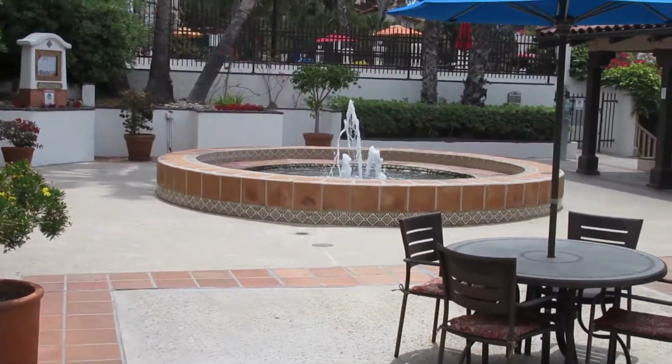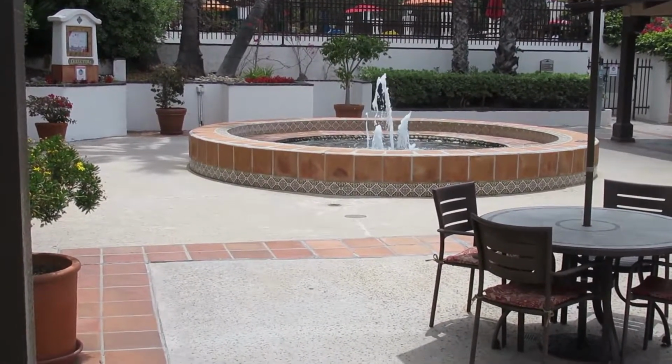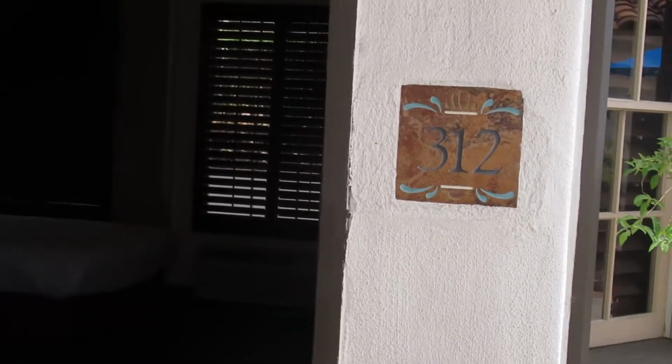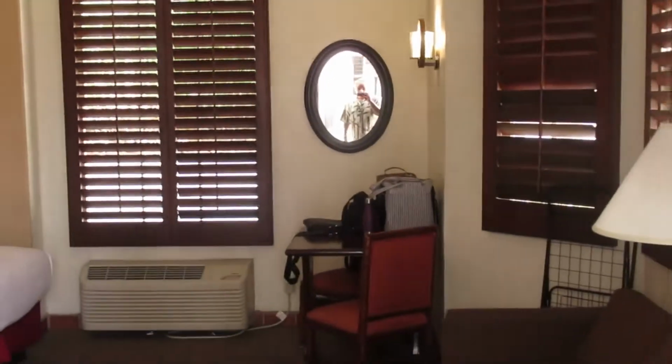Okay, we are at the Hacienda Hotel in San Diego. This is our fountain, and we have been put in room 312. This is June 1st, 2021. It's a nice room with high ceilings.